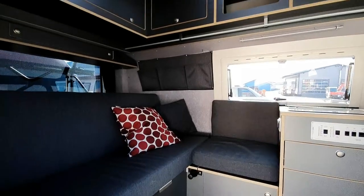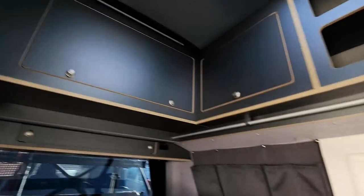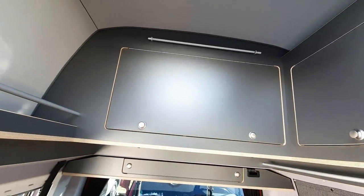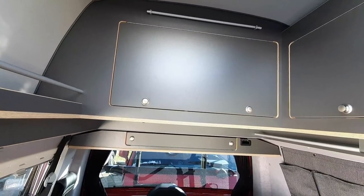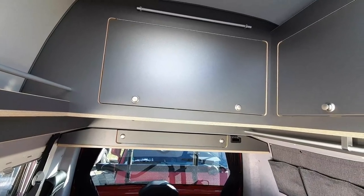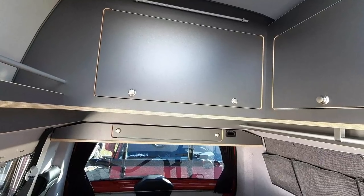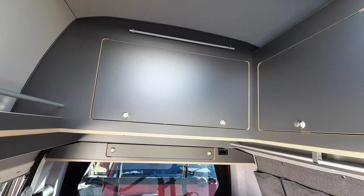Now, if we look up there, we'll see something which is a little unusual in vans like this. What people tend to do is to put the bed up here and think they're gonna sleep 4 people in slides. But how about using it for just 2? And having all this storage instead. And this indeed was my idea when I bought a high roof vehicle.